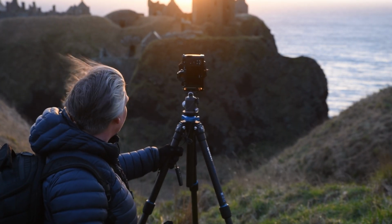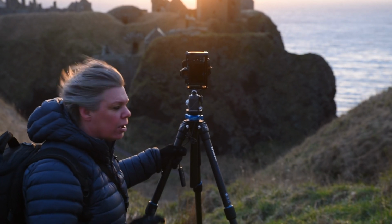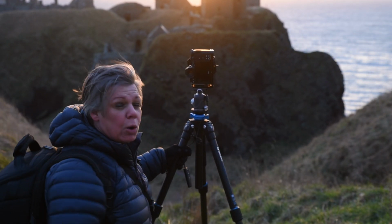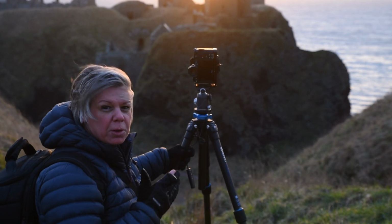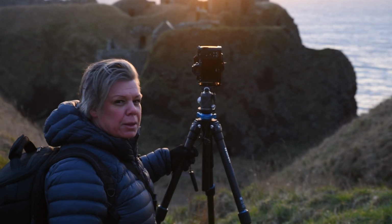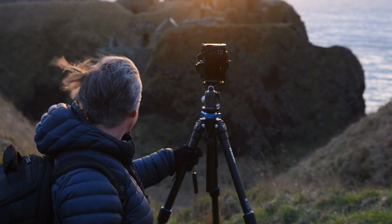I was hoping that we'd get some nice side light on the castle. I had a look on the app this morning to see where the sun would set and rise, and I think I probably need to recalibrate, because I was thinking, looking at the app, that it was going to rise just to the right of the castle, putting some nice side light on it. But obviously with the sun being behind, the castle is in silhouette, so it's very difficult to get a well balanced exposure when you're shooting directly into the sun.